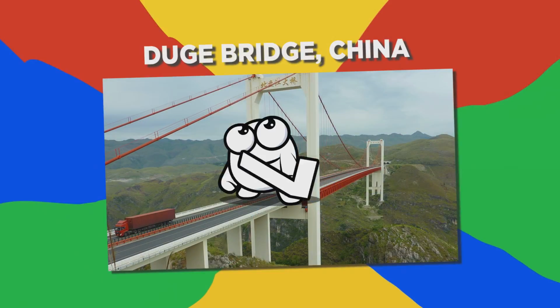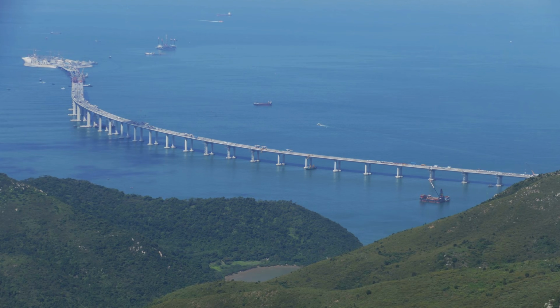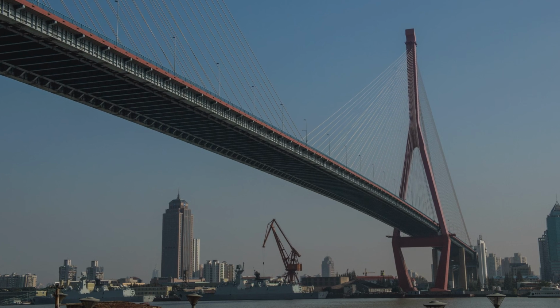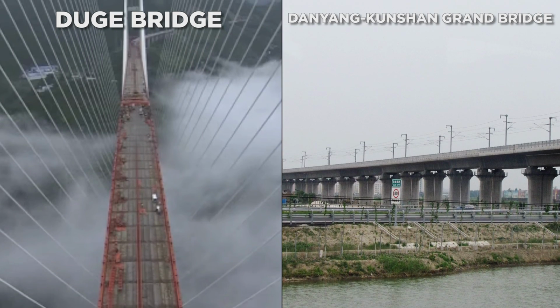Number 7. Douge Bridge, China. In this modern era of bridge building, huge and mightily tall bridges are possible to build with what seem like next to no supports. China has taken the crown of engineering the world's most impressive bridges and now holds the title for both the longest and tallest bridges.